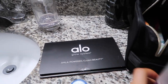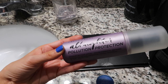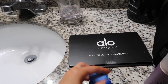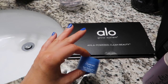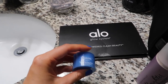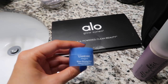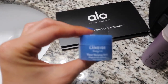So my little packing tip, I also came across this right here. I've been using this since high school, and I just found it because I was going through my drawers trying to find little products to take on my trip, because I always buy little products from Sephora or do the 100 points, and I save them for times like this because I just don't like packing my full-size products with me. So I'm bringing this water sleeping mask by Laneige.